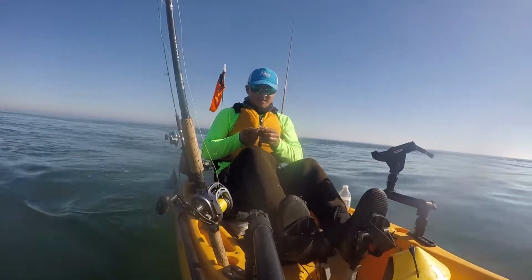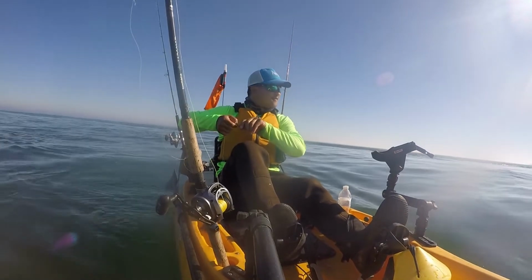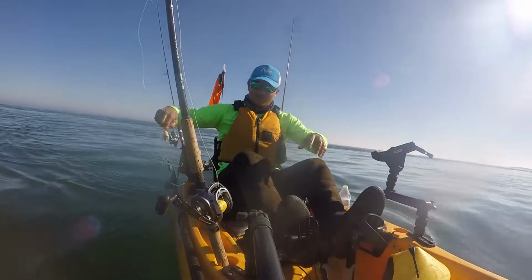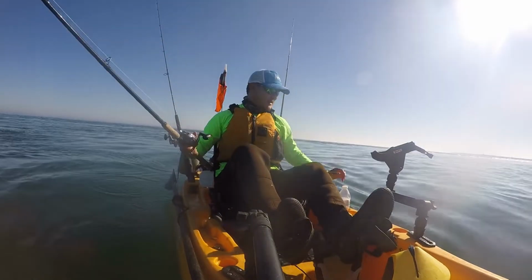The toadfish have got their mark on me. I really, really think I caught maybe 20 of all sizes.